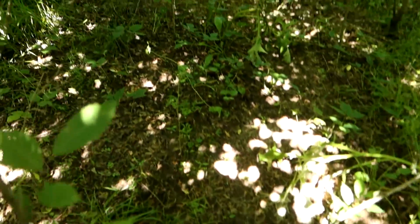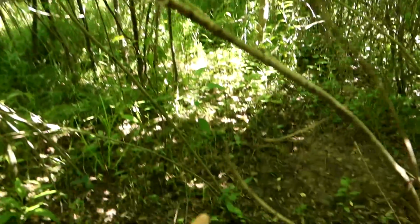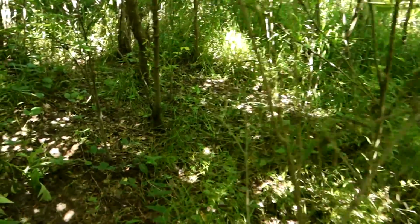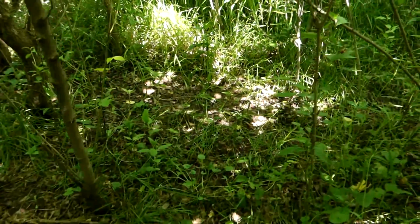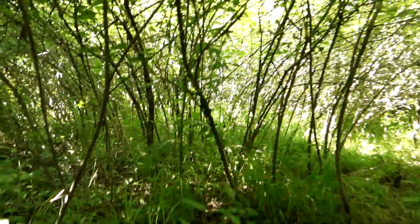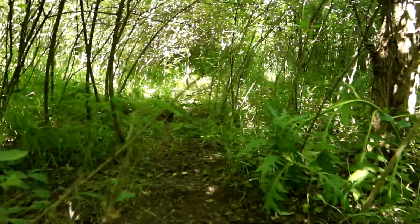Okay. Still following it, but right here, look. Bam, scrape. It's really tight in here, but that's a good sign. Potential bed right here. Maybe a scrape or just a trail. But right here is a field edge. The creek's on this side. I'm probably gonna have to crawl through this, honestly, because it gets real thick right here.